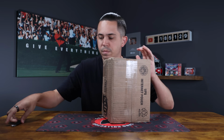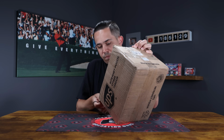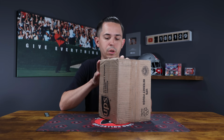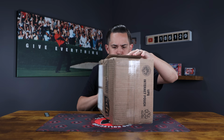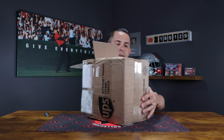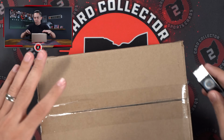We'll see. This is a lot I believe I bought on Facebook. Somebody sent me this. Should be all Ohio State. Let's see if I can take this out of here real quick. I don't want it to fall, but it's kind of odd. Looks like this size. I don't want to show his address because there's an address on every one of these boxes.